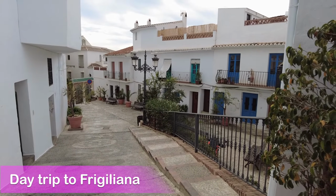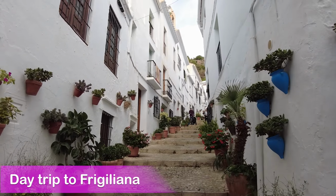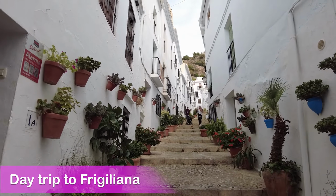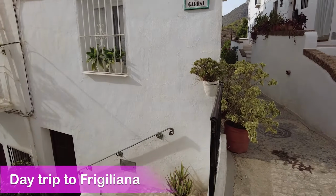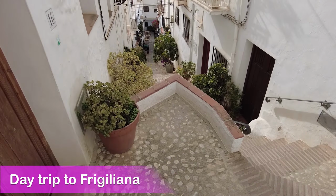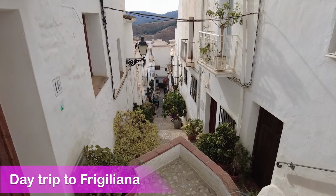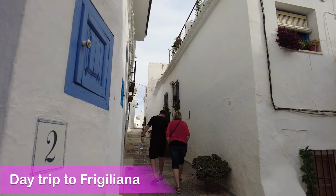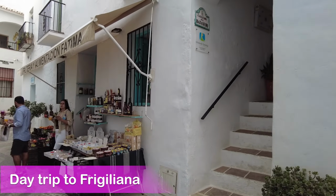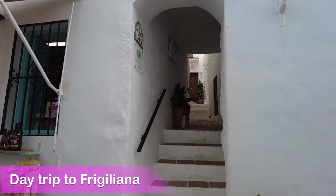The best thing to do in Frigiliana is to walk through the beautiful streets of the old town. Calle Alta, for instance, or Calle de la Amargura stand out. Its whitewashed houses, its cobbled streets full of plants and flowers, its Moorish, old-quarter narrow streets decorated with ceramic mosaics. Frigiliana is just adorable.